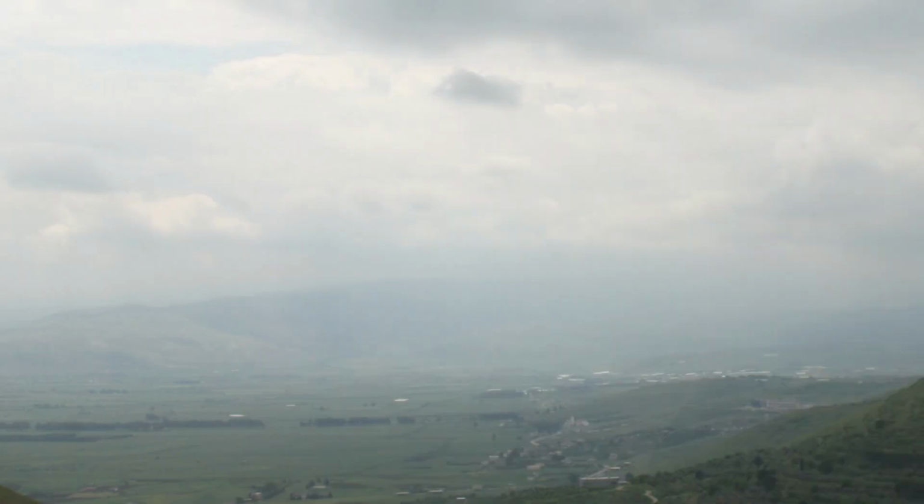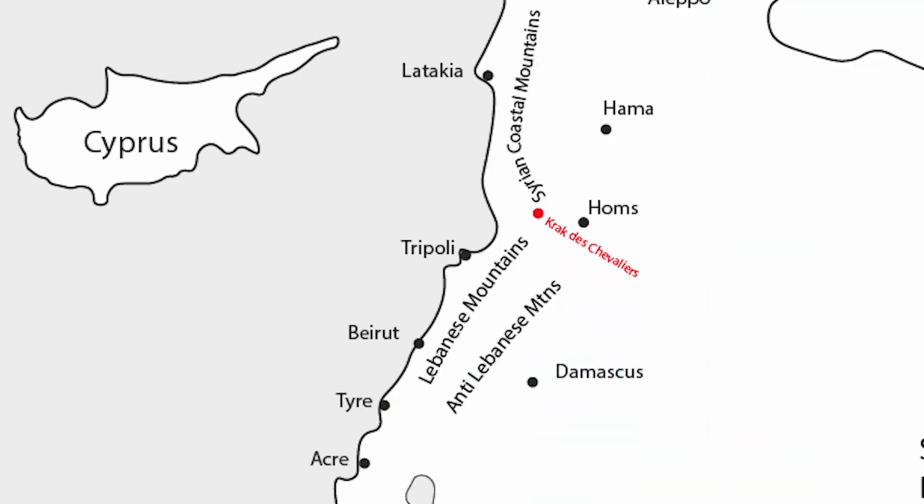The Homs Gap itself is also very fertile, and so it maintains some excellent agricultural land, which was also extremely valuable in the region. So, needless to say, for the Crusader states, it was essential to maintain their defences on that frontier. And one of the key fortresses was the castle of Chevalier, or the Hisn al-Akrad.